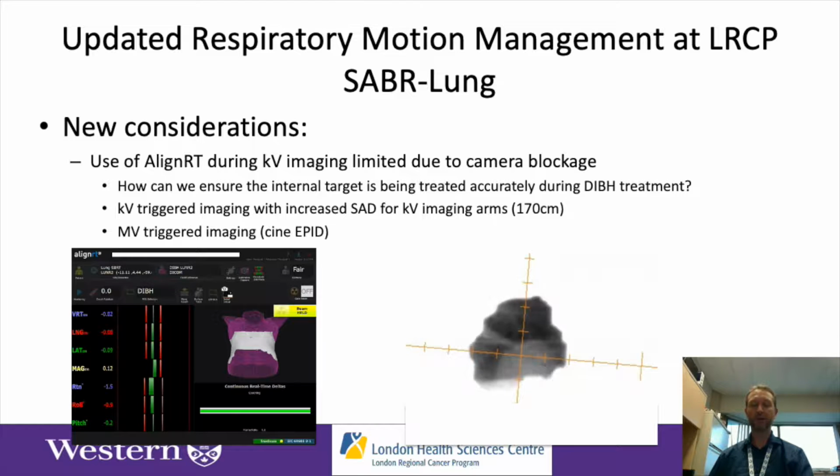Some projections will give the patient or the therapist good indication that we are accurately treating the tumor in the correct spot reproducibly during a deep inspiration breath hold monitored by surface-guided radiation therapy.